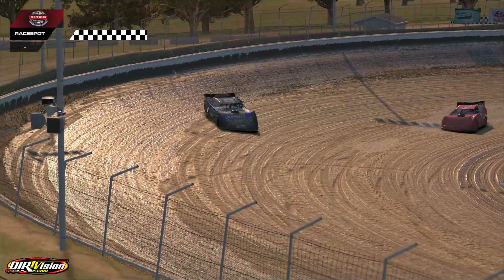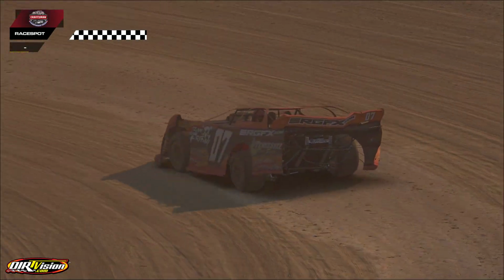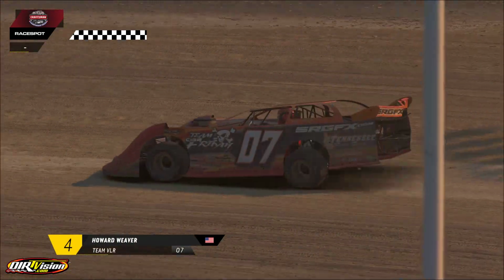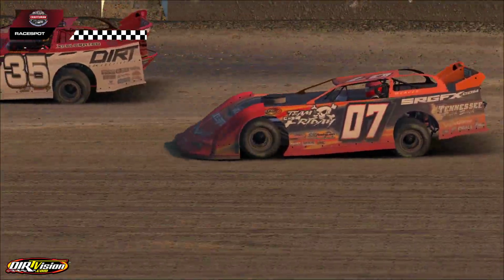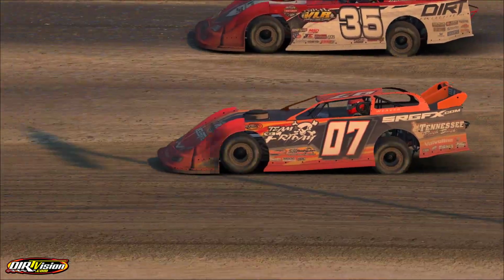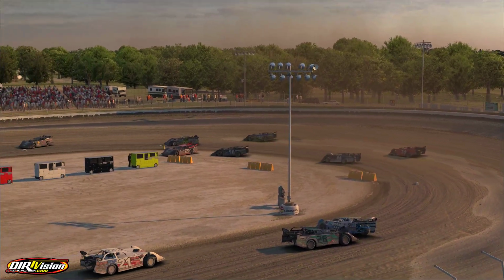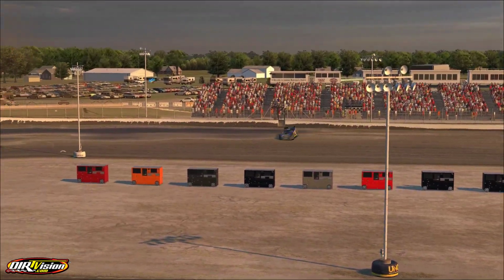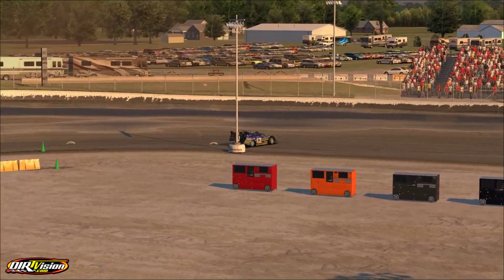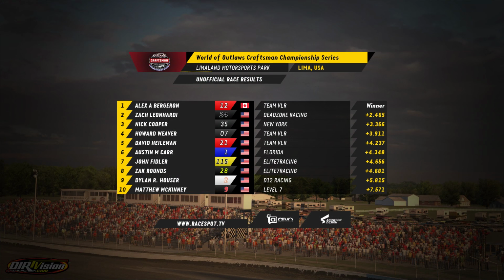Howard Weaver, a late mistake, I believe, on the final lap. Not sure if this was caused by lap traffic or if something else happened, but the 07 of Howard Weaver falls a couple of spots late in the running. Yeah, and for Howard Weaver, he had Nick Cooper. He just didn't get hooked up on that outside line. Nick Cooper did. He had a great run on it. He nipped Howard Weaver. That slowed both of them down. Zach Leonardi just shot to the inside line, and he catapulted himself up to 2nd.